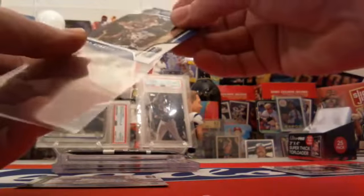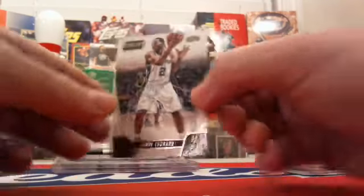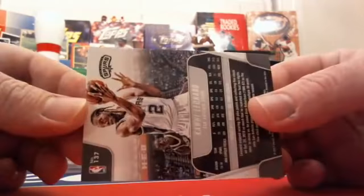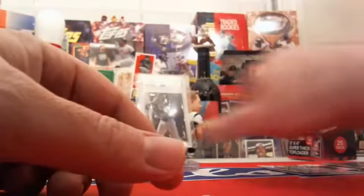We got the Steph there too. And then there's a Kawhi Leonard for the Spurs. That is the seven spot going to Arnold. Nice Kawhi. Alrighty.